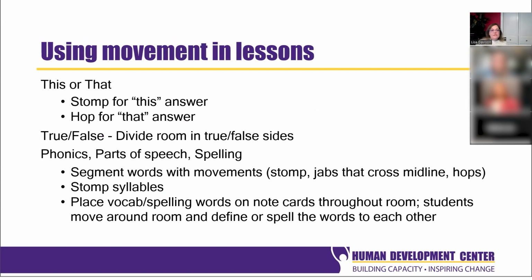So using movement in lessons. I'm going to give y'all some websites in just a minute and some resources for movement break type things. But if you're not sure you want to use movement breaks, incorporate movement within your lessons. So you can use a this or that strategy. If you're asking questions about a specific topic, stomp if you think it's this answer, or hop if it's that answer. If you don't, you can do movement without getting out of your chair. But I do think you need to get out of the chair some. But you still can incorporate movement on a smaller scale in a seated position.